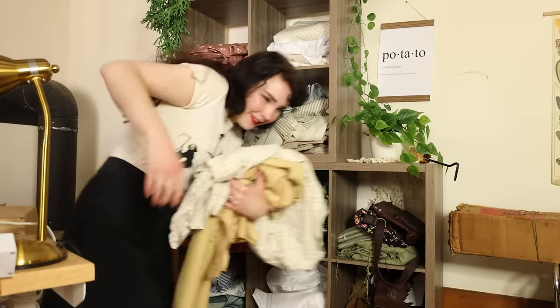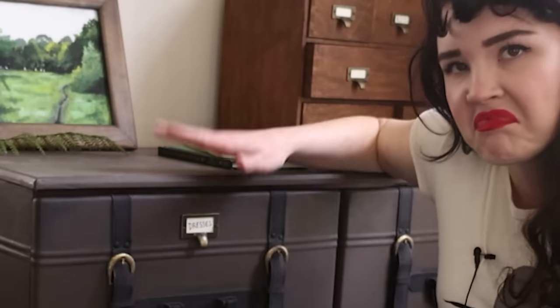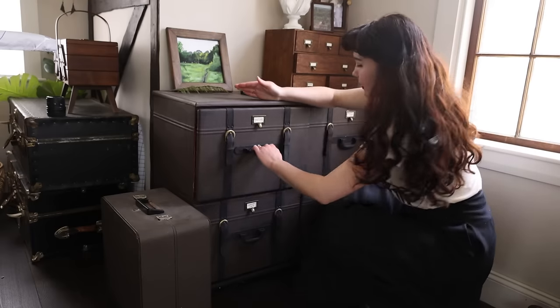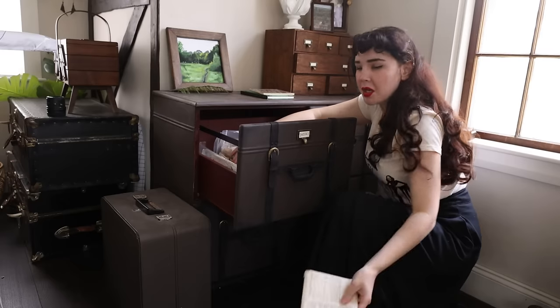Yeah. Let's do it. All right, friends, let's talk options. I can fit so many unopened patterns in this baby because I keep using the same five over and over again. All right, dresses. Let's see. Option one.